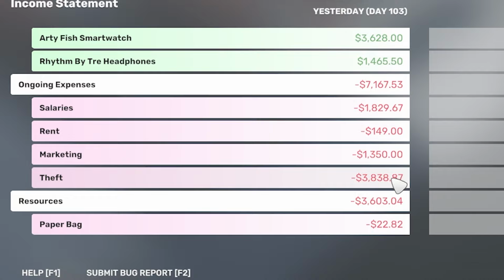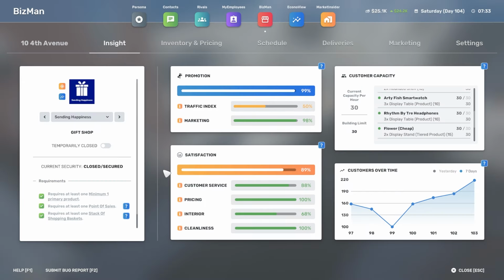And then the problem is theft is 4 grand. Oh my soul. What needs to be done for the theft? Because we've got security guards and all. Whew. We'll have to check that out. At no security, it's closed currently.